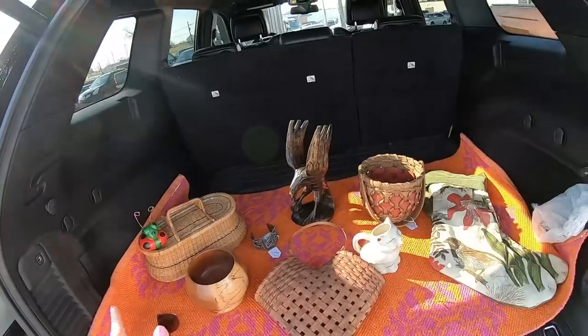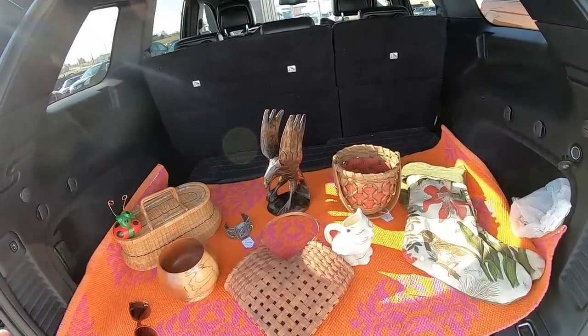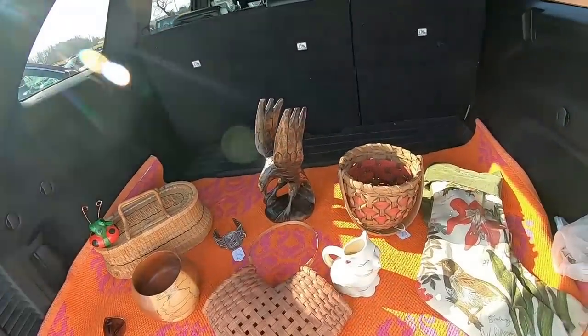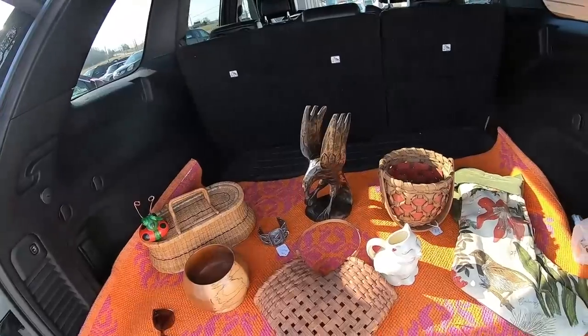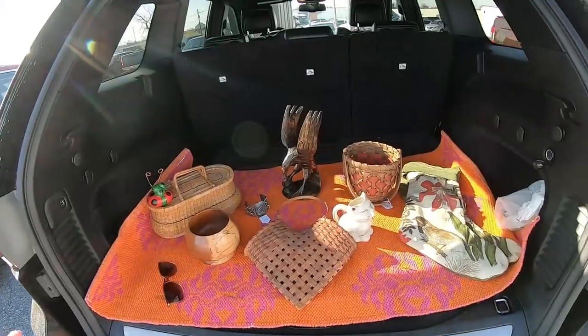All right, so those are the few items I picked up. I also met that wonderful artist, Warren, who is very interesting to talk to and so talented. So if you're in the area of Roots Market and you want to visit any of these booths or vendor spots and you want to meet Warren the artist, I'm sure he would love to meet you.